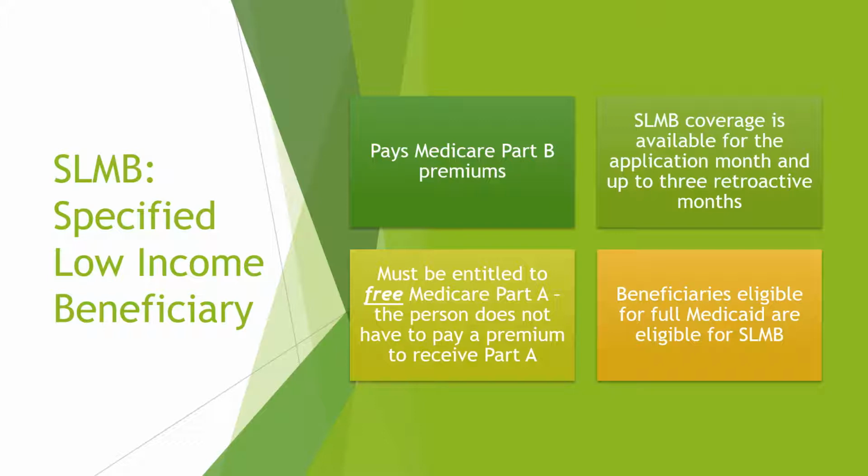Beneficiaries must meet income and asset limits and be entitled to free Medicare Part A. Please refer to the Purple Job Aid for more information on the income and asset limits for SLIMB.